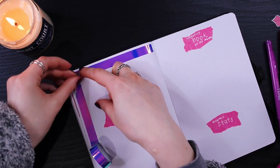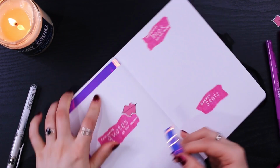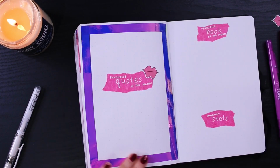Then I decided to do this washi tape border for the quote spread, so I used that same washi tape once again, which by the way, I don't think I can link because I don't think that's on the Officeworks website. It wasn't when I last checked, but I got it in store. But yeah, so those are my September spreads for the Bratz readathon.